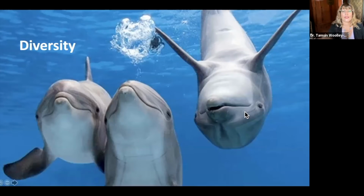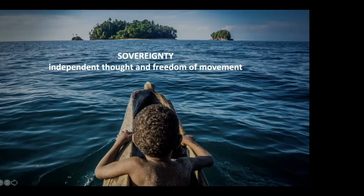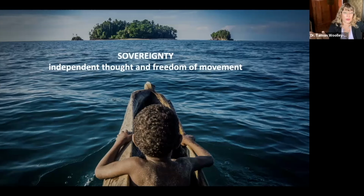But what's required for that? We have to have that diversity, and you have to be able to express that diversity, to not just be diverse, but to own it. I think that sovereignty is super important. And it's an interesting thing about humans that we believe in this, and we even say it's a God-given right. That's interesting, because other animals don't have that.